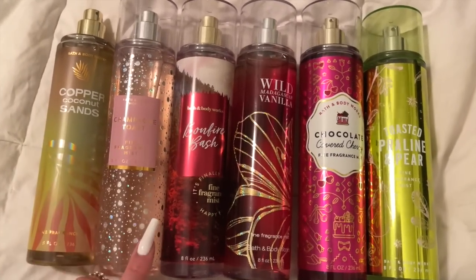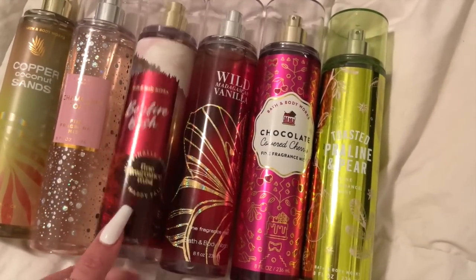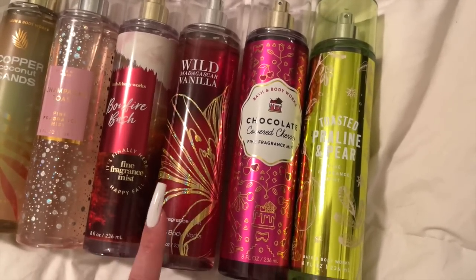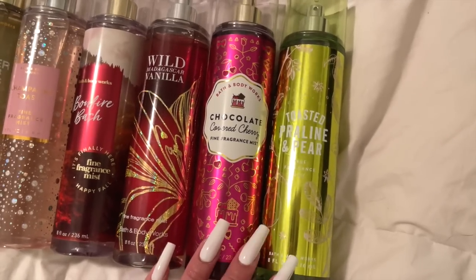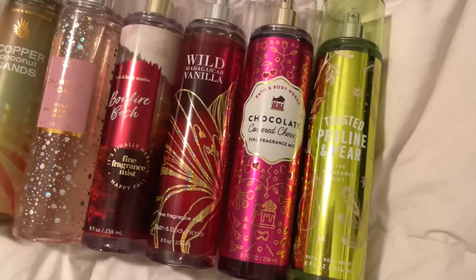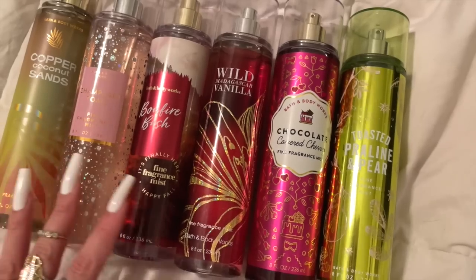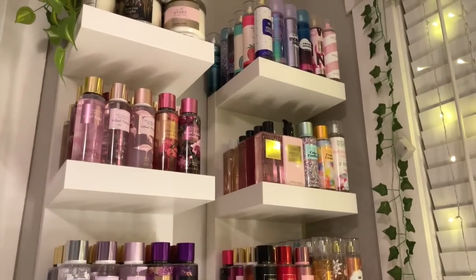Champagne Toast, I'm kind of on the fence about this one. I don't know if I'll be using this one anytime soon. Wild Madagascar Vanilla, I do kind of want to use this one. It is an old, retired scent. Like I said, I did want to get some more use out of these, so I have a little tub that I can put at the very bottom of my shelves. So if anything, I'm just going to stick these in that little bin until I can figure things out. But other than that, we are done.